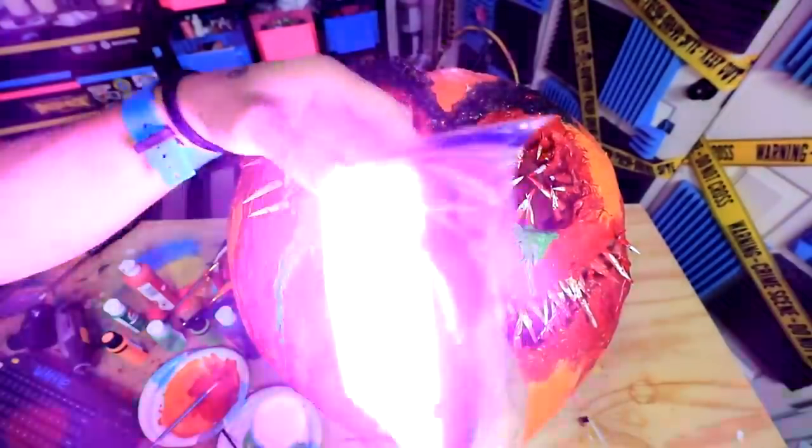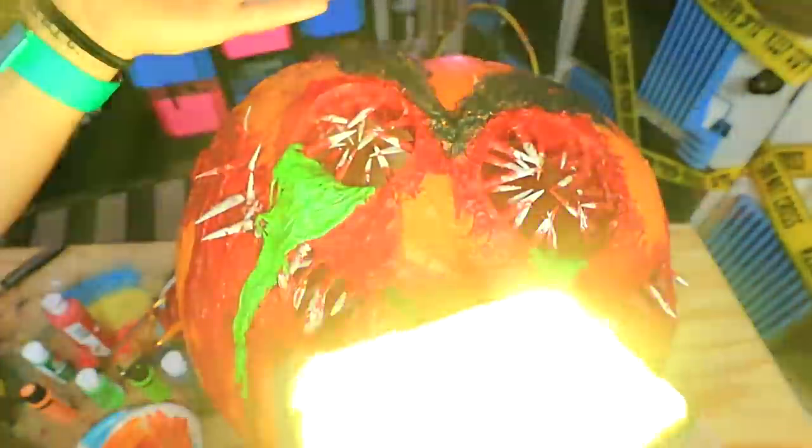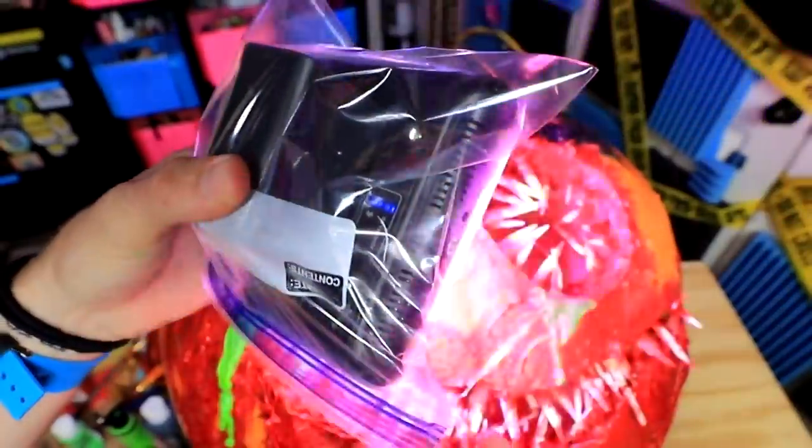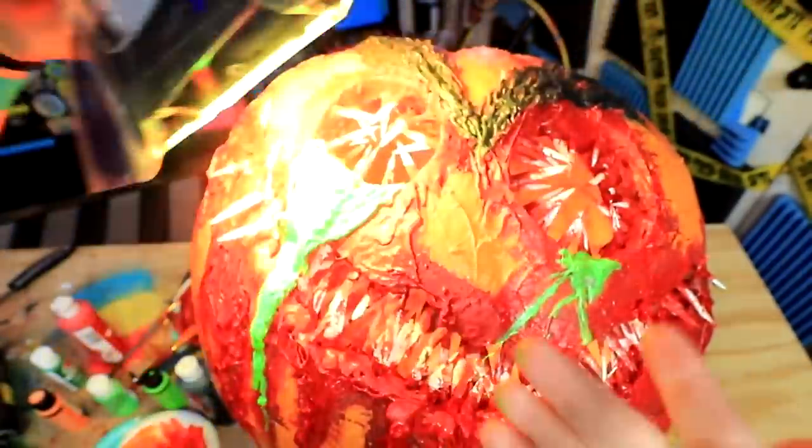But before I do that, I actually put my light inside of a bag so that when I put it inside the pumpkin, it won't destroy my light. And now, it'll go all night. This light right here with the battery was about $40. Pretty worth it to make your pumpkin look freaking epic.